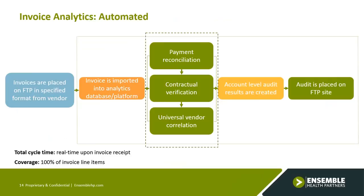The solution that we have devised and that we recommend is more of a database-driven approach to invoice reconciliation. All the invoices are loaded into a database. We use SQL database, but you can use whatever you prefer. And then all of the AR transaction data is also loaded into the database. And then an analytics engine takes care of the logic and audits 100% of the line items that underlie or drive the invoices. So it compares them to contract terms, it looks for date and payment timing issues, and it compares them to other vendors to ensure that the provider or hospital system is actually only charged once and not twice.